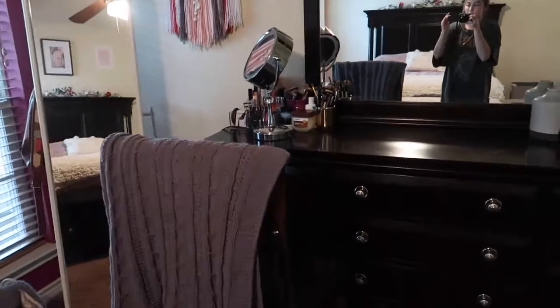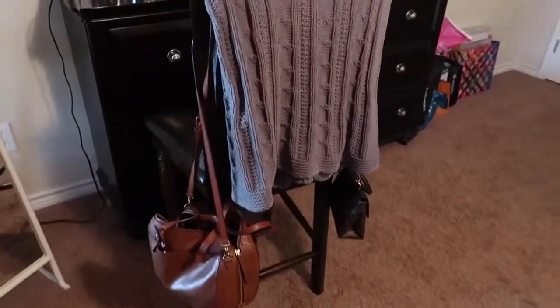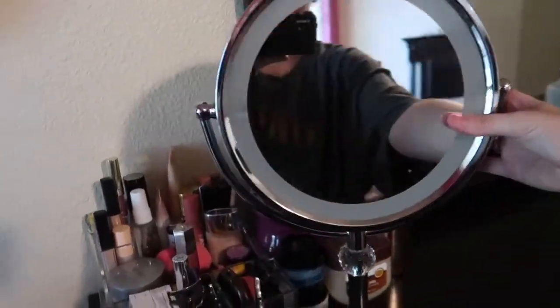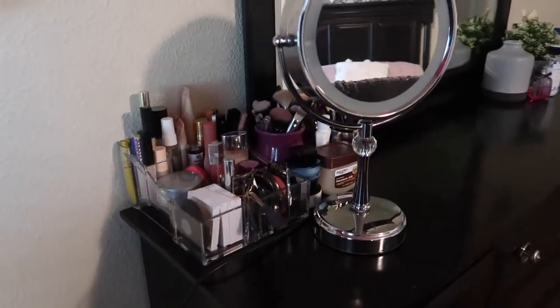And then right here is where I get ready every morning. So I have a bunch of my stuff. I just have a chair here and I just put my bags on it because it's super easy. And then this is where I do my makeup. I just have it all organized right there.